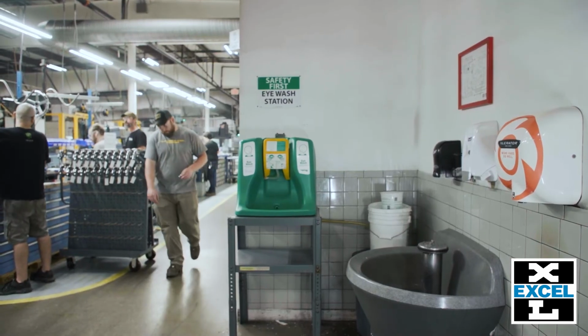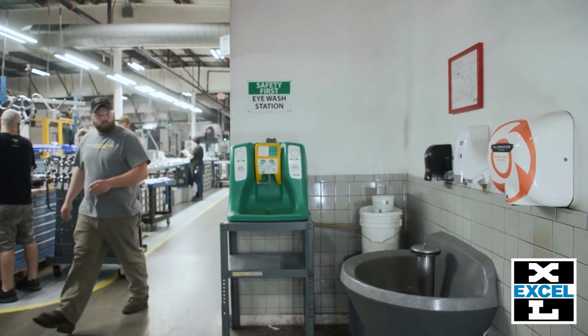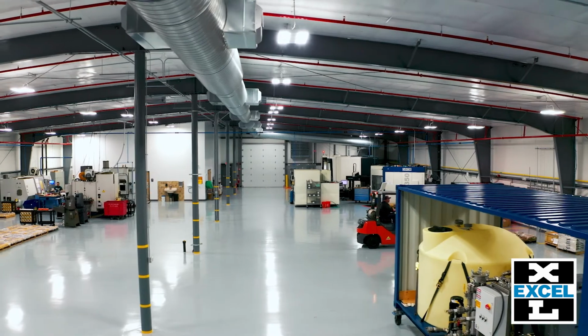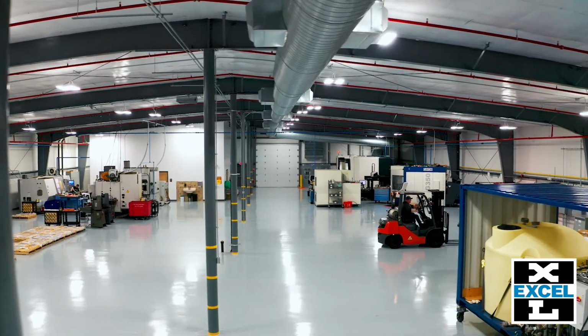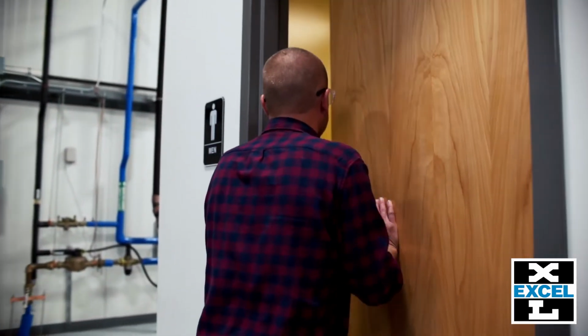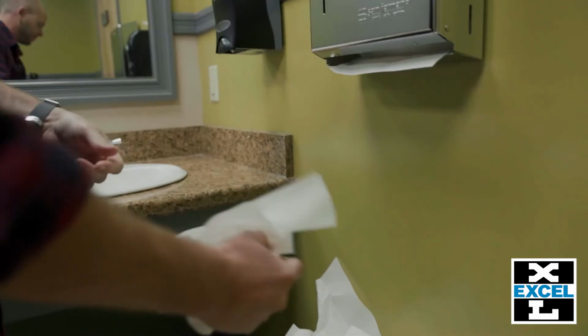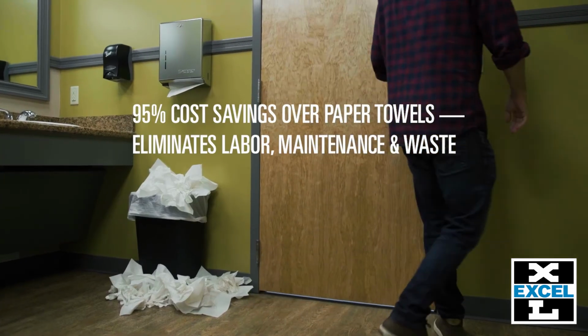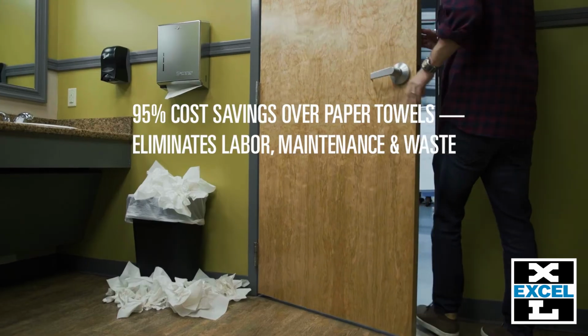We pride ourselves on having the cleanest factory of our type out there, and we spend a lot of time on it. This was an older metal building, and we retrofitted everything, and as part of that project, we had to redo the bathrooms. We had always used paper towels, which were just a mess. Just the labor involved in maintaining the bathrooms and the cost of the paper towels, it makes no sense to do it.